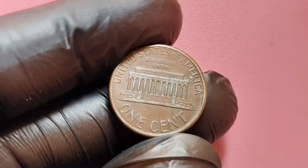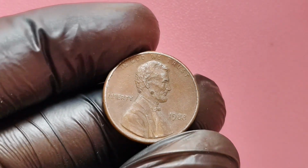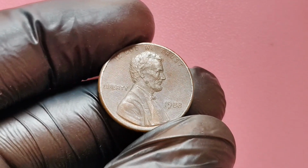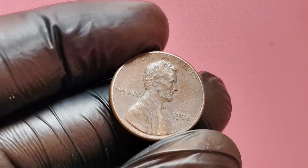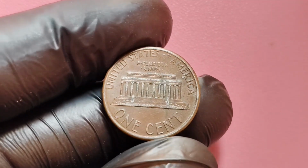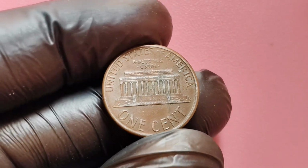The first step is to examine any 1988 pennies you may have at home. Check your coin jars, piggy banks, or anywhere old pennies might be hiding. Then, carefully look for the FG initials on the reverse side. It's also wise to invest in a magnifying glass or jeweler's loupe to get a better look at the details.